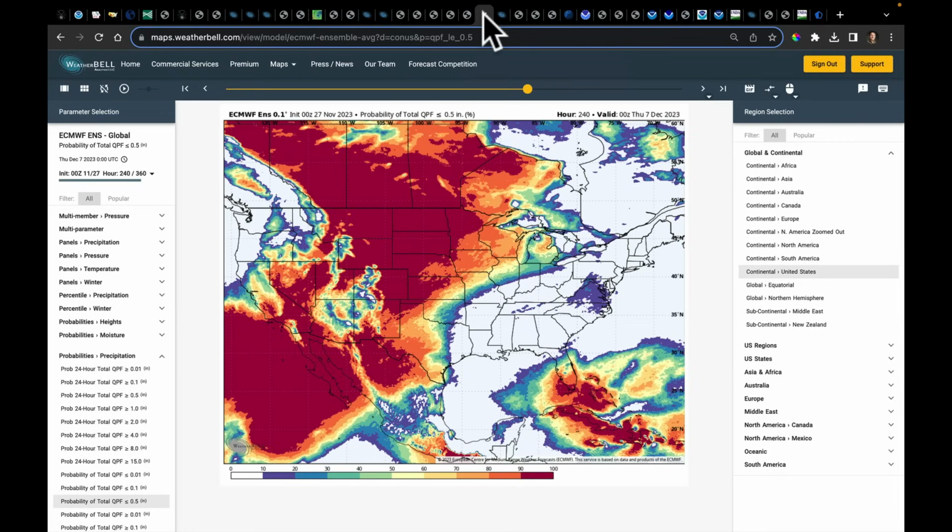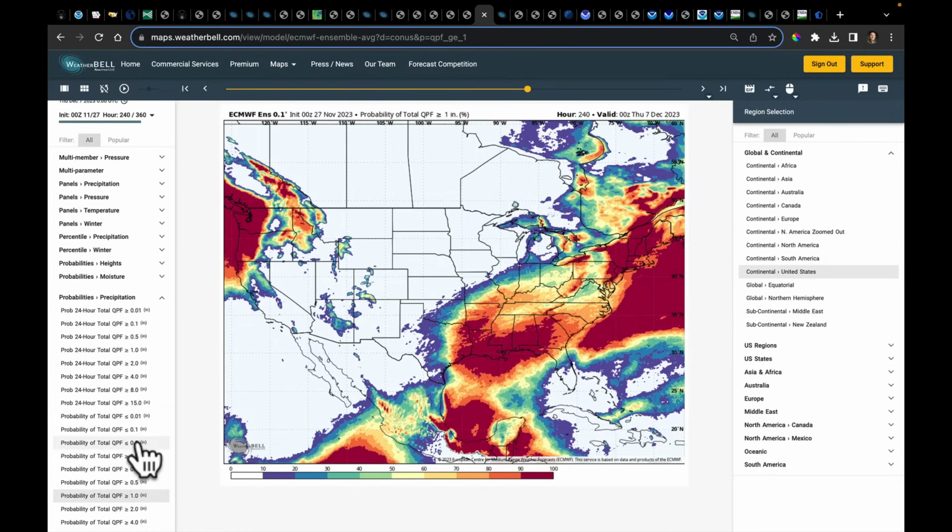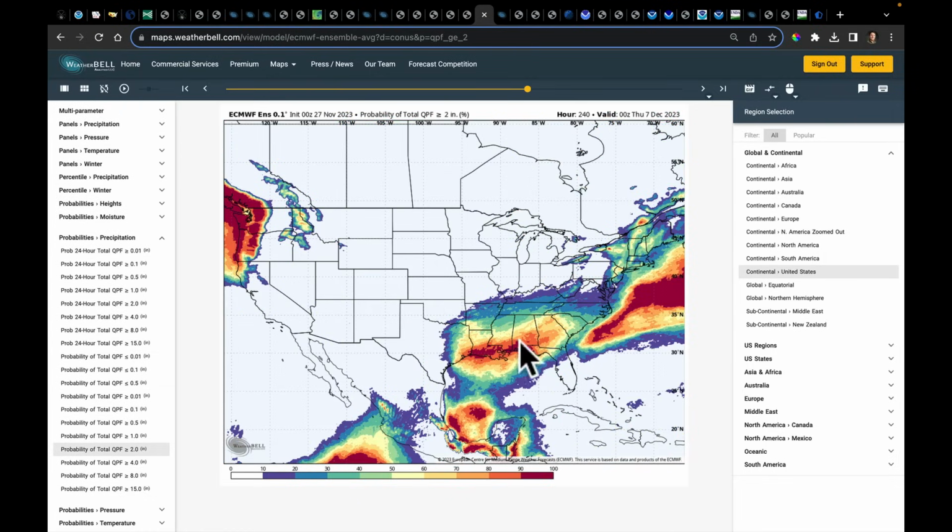Okay, probabilities again. There's your drier side of things overall. We're going to look again at who's going to get really quite wet. So there's the chance of 1 inch, and then here's 2 inches. So heaviest rains down here where we're dealing with our greatest drought extent. So I like to see that.